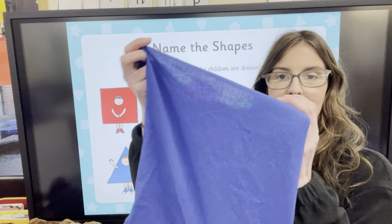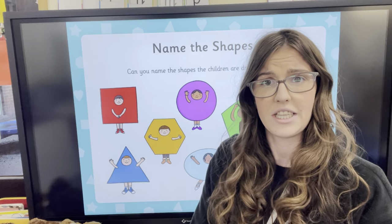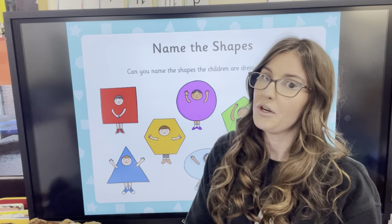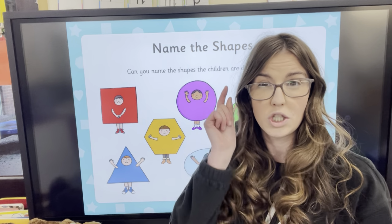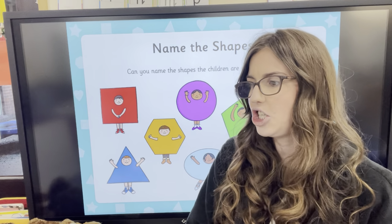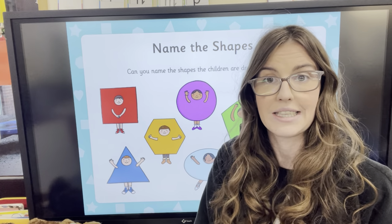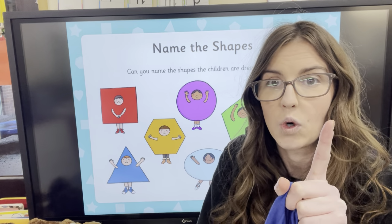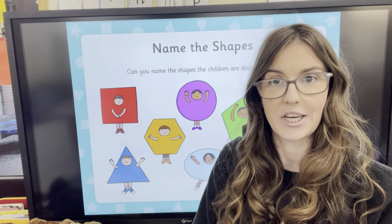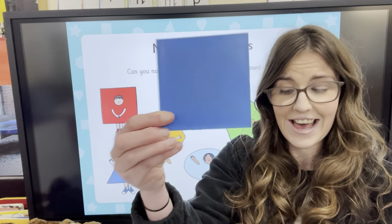Now, I have my bag here and I've got some shapes inside. I would like you to tell me what you think the shape is that I'm describing, and then I'll pull it out of the bag and you can see which one you thought, and make sure that you understand what the properties are of the shape. Okay, ready? So this shape has four corners. This shape has four equal sides. What could my shape be, boys and girls? Did you get it right? It was a square. Excellent.